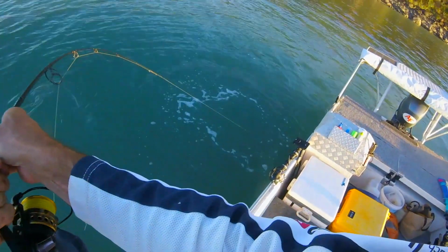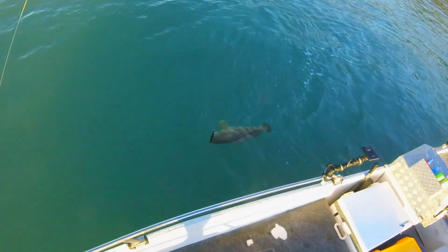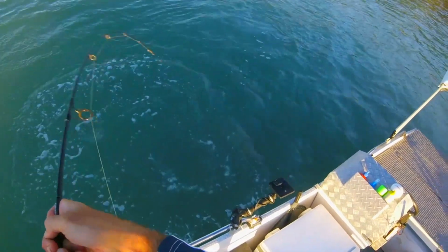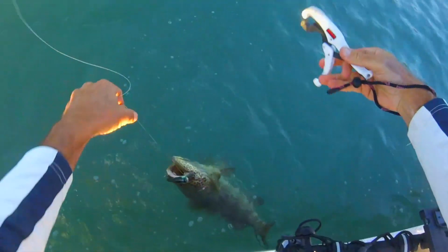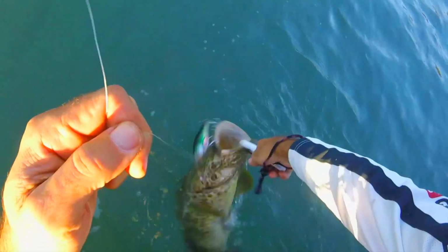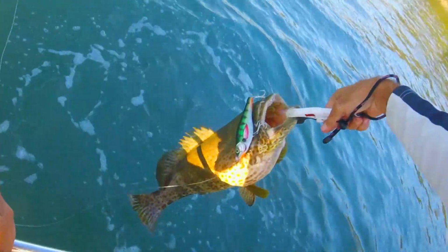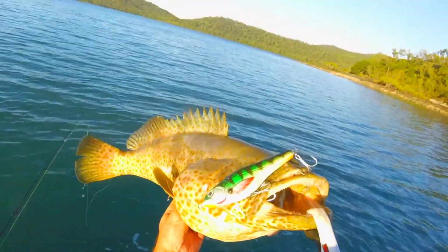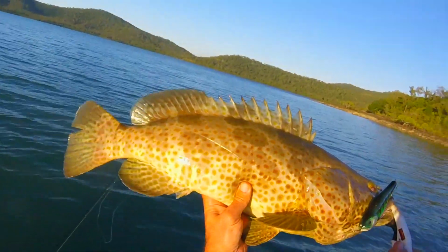Oh, here he is. Wow. Let's see if I can grip him, get him up, have a look at him. I'm just going to let him go. Oh, he's a big fish. That's every bit of 6 or 7 kilos. Have a look at this thing. Holy cow. Estuary cod.